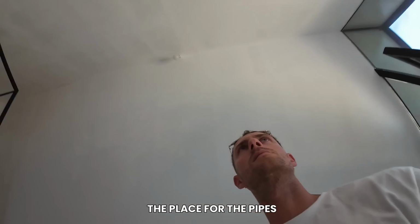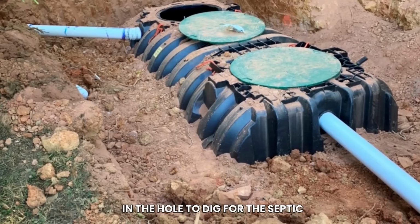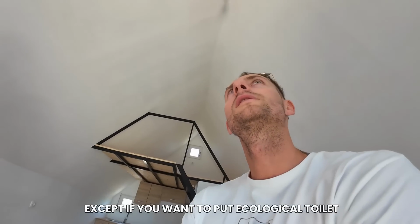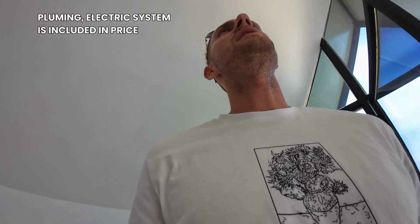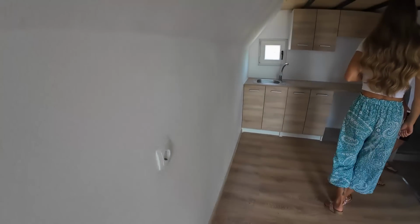And if you don't have the pipes for the water close, for the toilet, you need to put extra cement in the big hole for the septic, yeah. Except if you want to put an ecological toilet with composting and things like that. Yeah. Can you put normal plumbing and electricity? It has everything normal. Okay, so you can connect it to water. It's everything normal, like a house. Yeah. There is for the washing machine, here, everything. Okay, so you can connect it to everything.